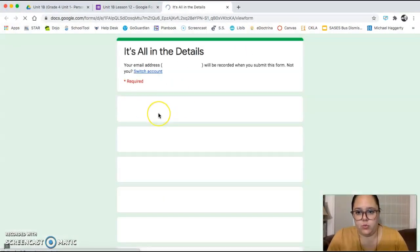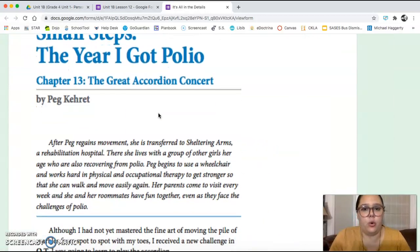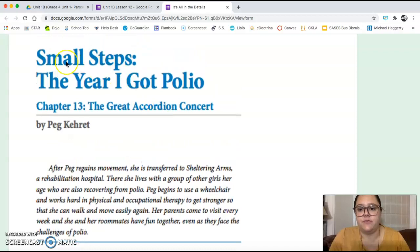All right, we are going to read chapter 13, which is called The Great Accordion Concert. And this is from Small Steps, The Year I Got Polio, which is a narrative by Peg Carrot.